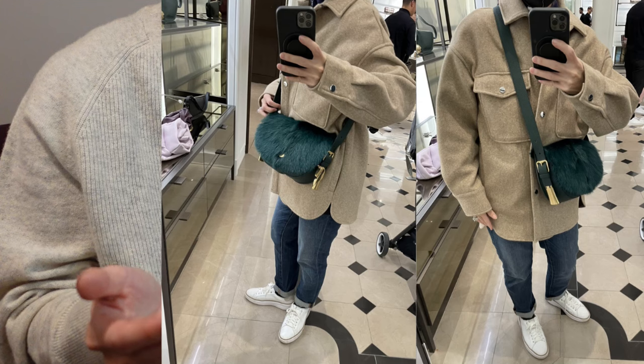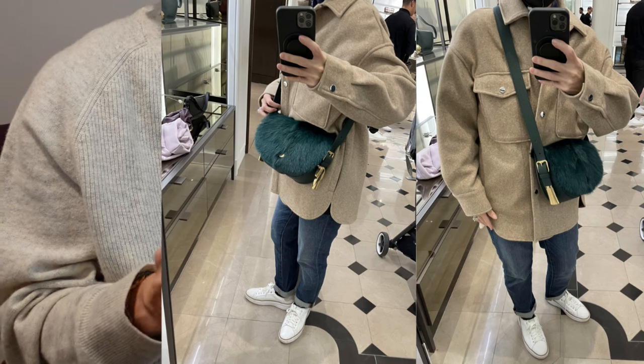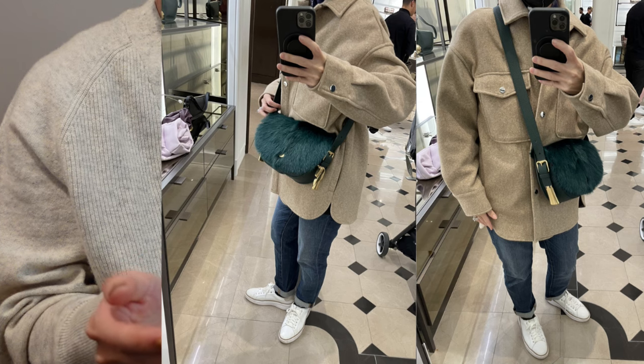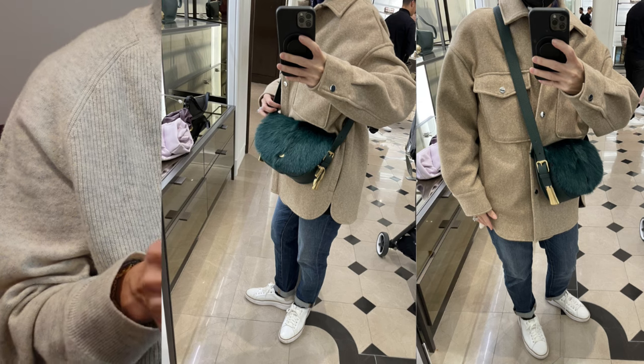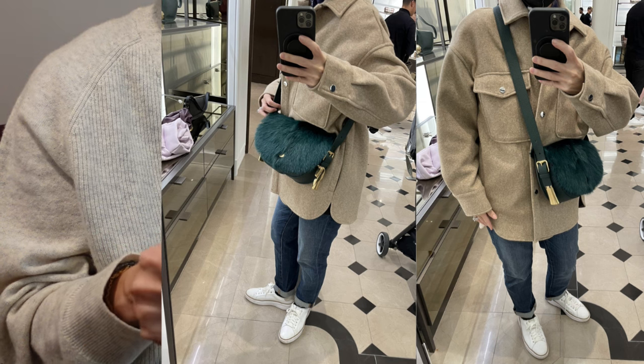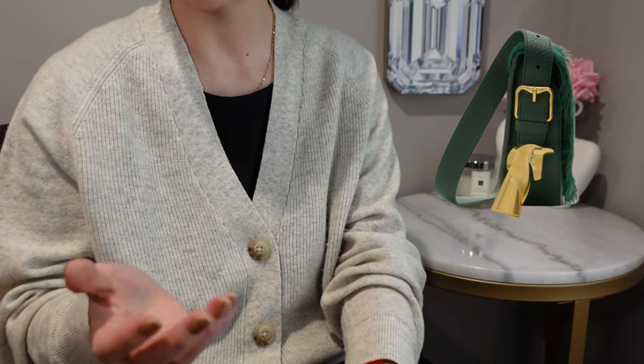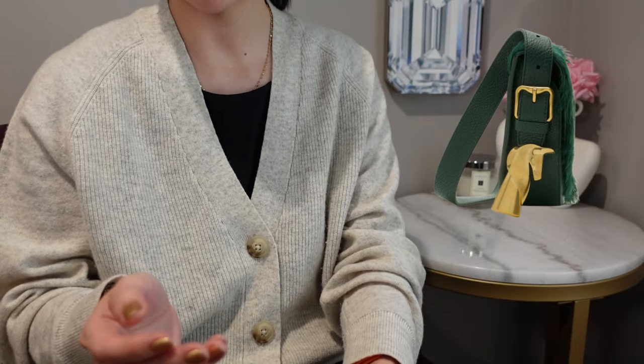I then tried on the chest satchel in the color Vine. I love dark green colors, as you know, and this is $3,650. The one I tried on in particular had fur, but this is very cool. It has a knight and rook charms on either side, really heavy, substantial hardware, which I appreciate, but I definitely wasn't a fan of the fur.